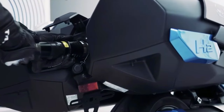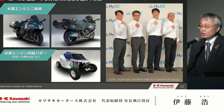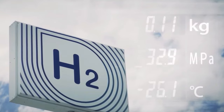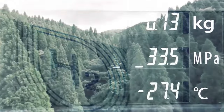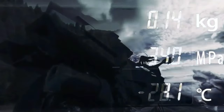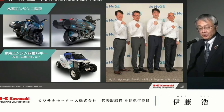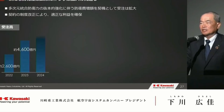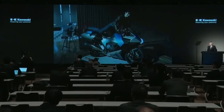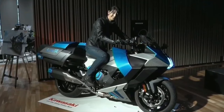At first glance, the Ninja H2 HySE Hydrogen retains the aggressive, aerodynamic design language that has made the H2 series iconic. The bike's sleek, futuristic aesthetics are accentuated by a streamlined body that not only enhances its visual appeal, but also optimizes aerodynamic efficiency. The use of advanced materials and cutting-edge design ensures that the bike remains both lightweight and resilient. Central to the Ninja H2 HySE Hydrogen's innovation is its hydrogen fuel cell system.